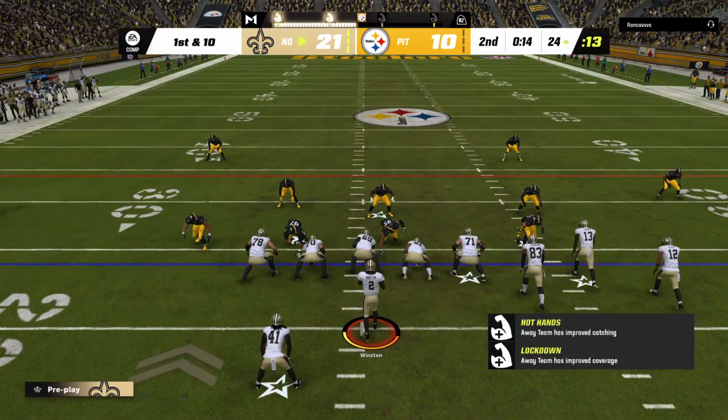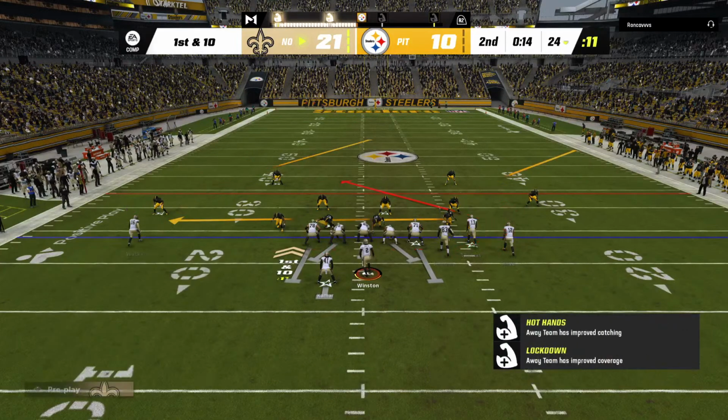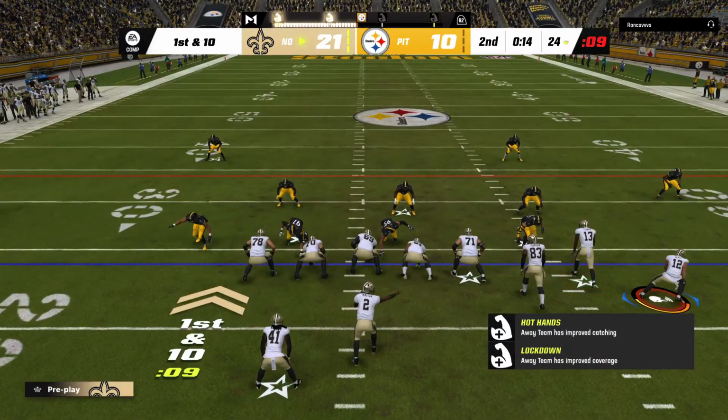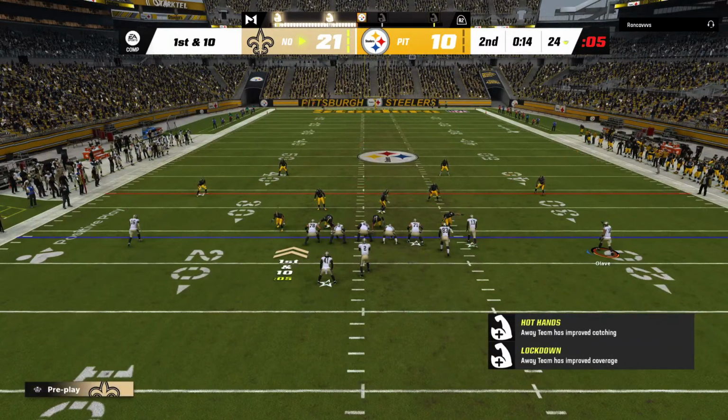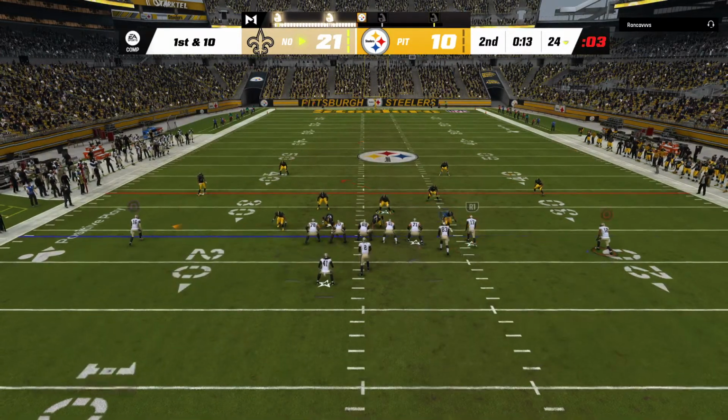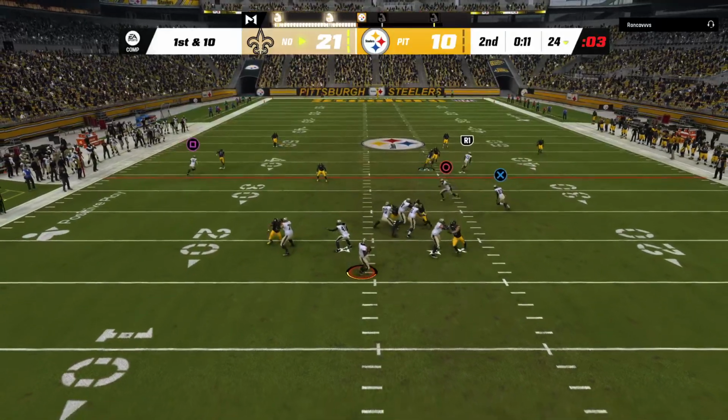The Saints offense on the field, ready to get their drive started. Already enjoying a 2-score lead here late in the 2nd quarter. Not a ton of time left. We'll see if they can work this at least into field goal range and try to get 3 to add on even more to their lead.